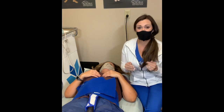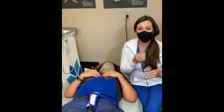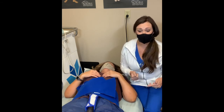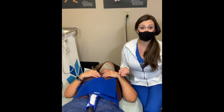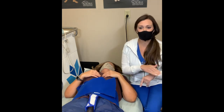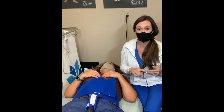So Cooltone uses magnets to tone the muscles. A lot of people say that it feels similar to a muscle stim that you get at a chiropractor. Muscle stim uses nerves to contract the muscles, so you're not actually going to build muscle with that. It's going to help relax your muscles though. This uses magnets to directly stimulate the muscle, completely avoiding the nerve altogether. So it's actually strengthening, toning, and firming your muscles.